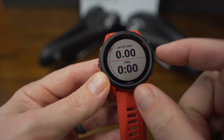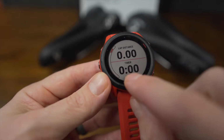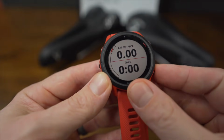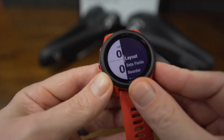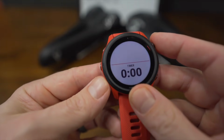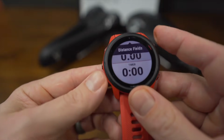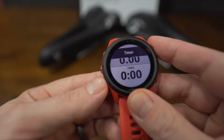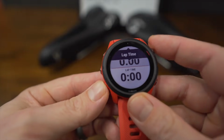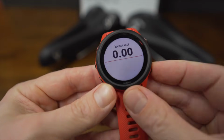But here's the deal that I make with myself. When I look at the lap distance, I don't look at the other field. What I do for this is I make the data field, top one lap distance, and bottom one very close, but I make it the lap time. So that's how I set it up.